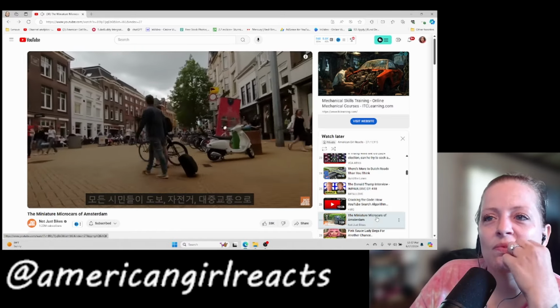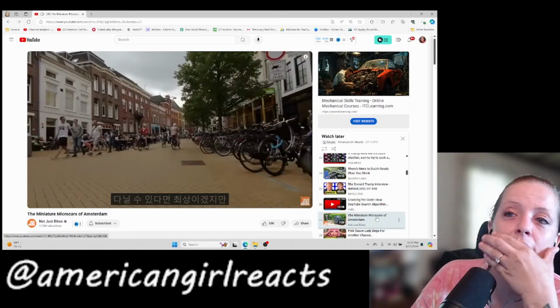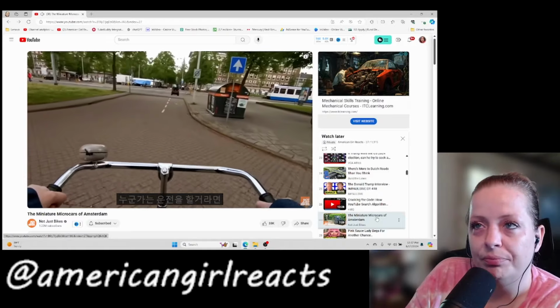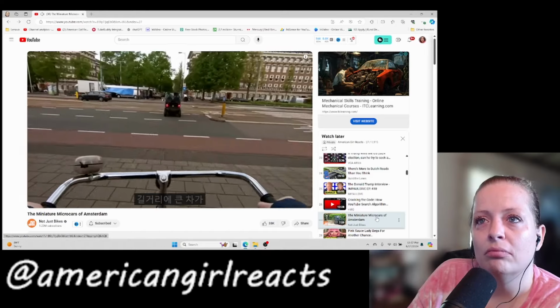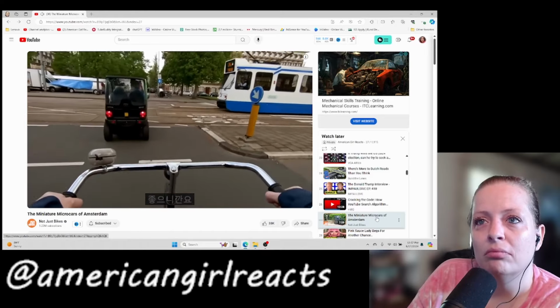I would love it if everyone in the city could walk, cycle, or take public transit. But if someone is going to drive, I definitely prefer it if they drive a microcar. Because as far as I'm concerned, the fewer large vehicles we have on our streets, the better.